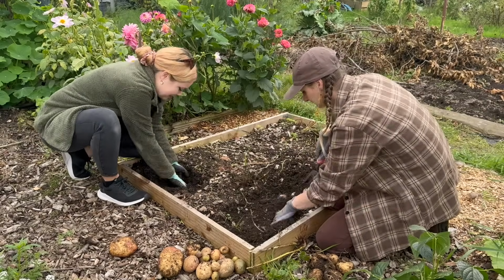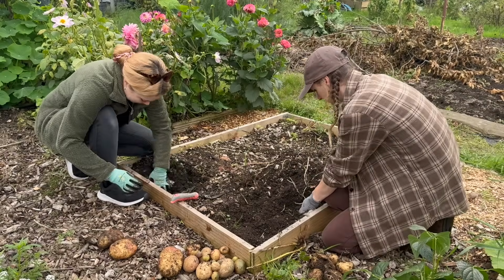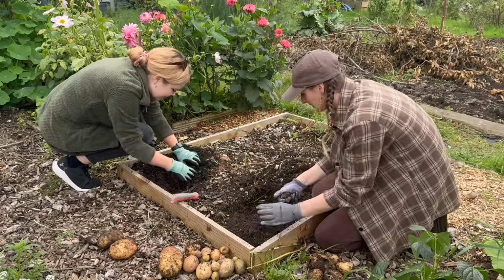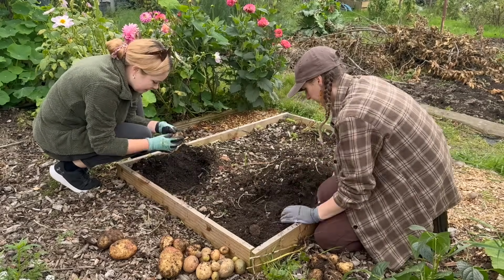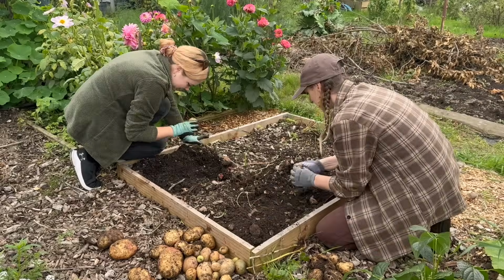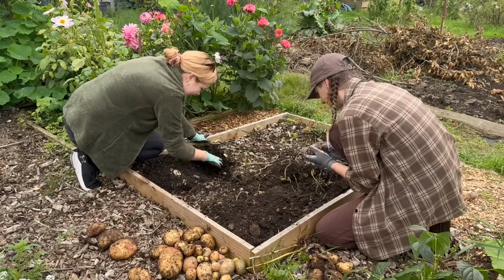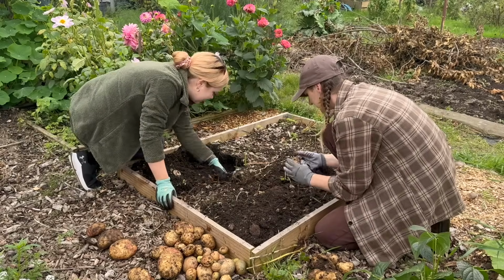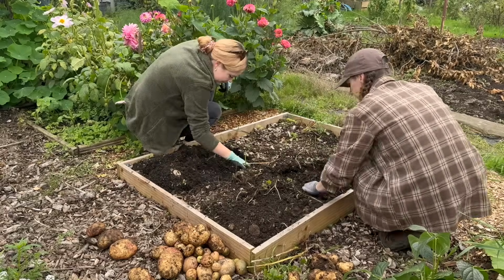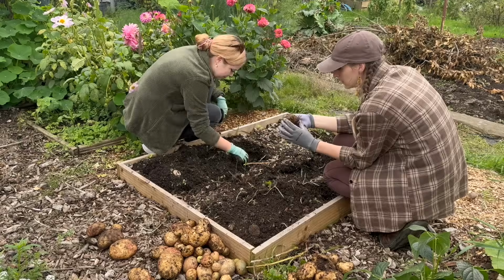So when we got there, there were potatoes half dug up. I think some animal had been in and stolen a couple of potatoes. And then when we started pulling them out, there was a lot of damage on them. I think it's a mixture of wireworm and slug. So a lot of these potatoes were really bad, completely inedible. And there was even a couple of rotten ones in here as well. So it was very disappointing.